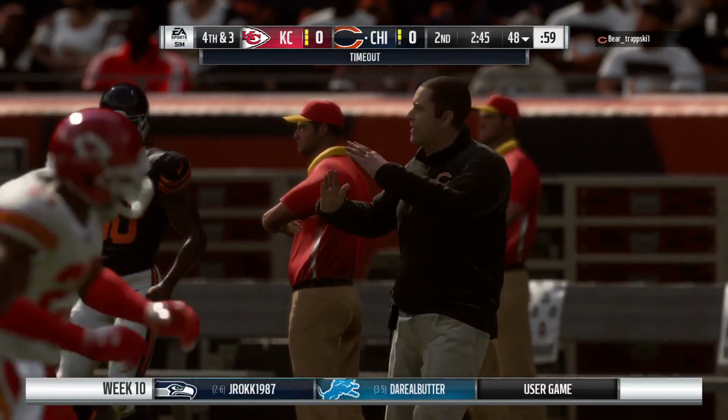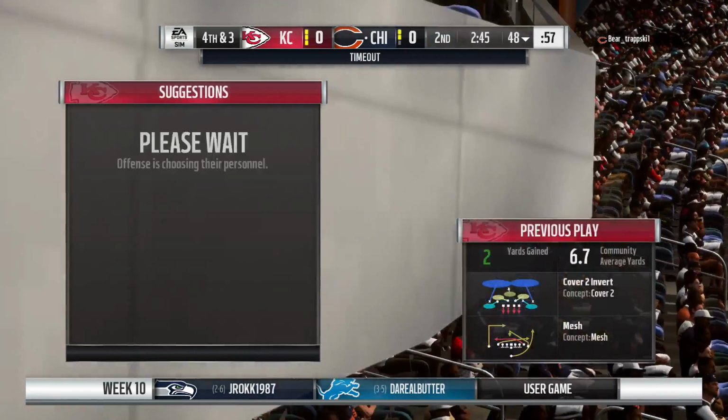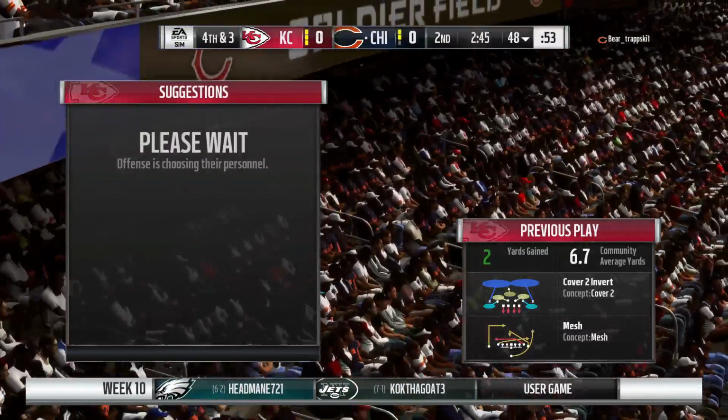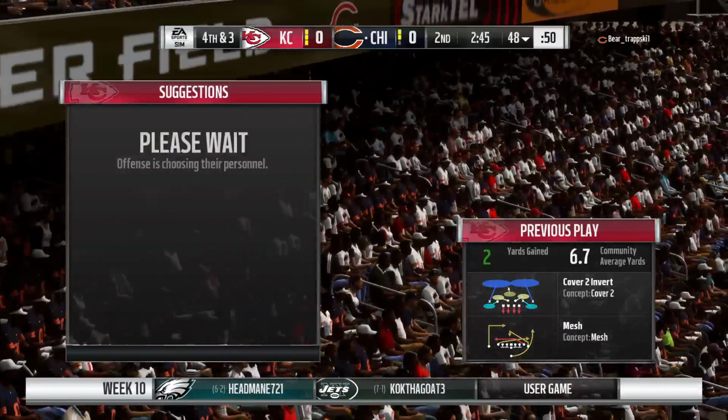And before this 4th and 3 play, we're going to get whistles and a timeout. They'll have 2 remaining as we step aside here in this second quarter.